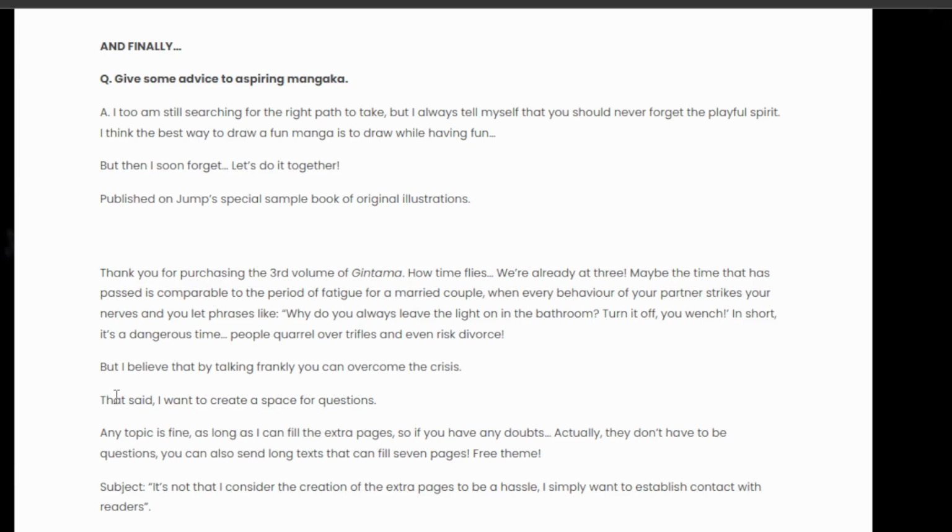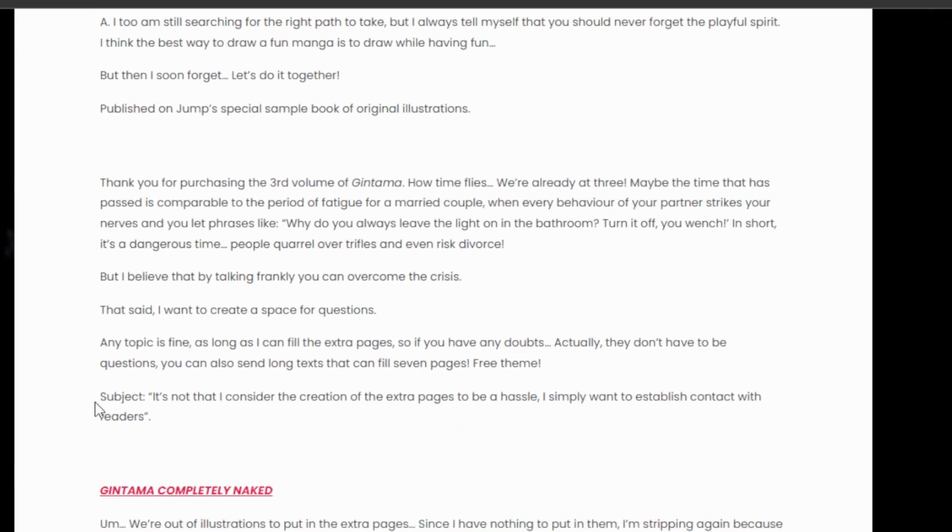But I believe that by talking frankly, you can overcome the crisis. Well, there you go. I now have an idea of what to do. That said, I want to create a space for questions. Any topic is fine, as long as I can fill the extra pages, so if you have any doubts, actually, they don't have to be questions. You can always send long text that can fill 7 pages. Free theme. Subject, it's not that I consider the creation of the extra pages to be a hassle. I simply want to establish contact with the readers. I guess that's a good way of doing it.